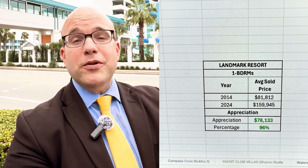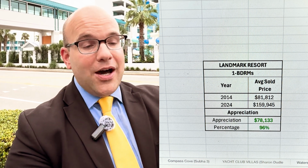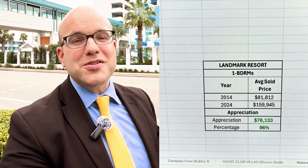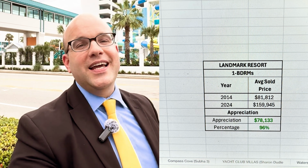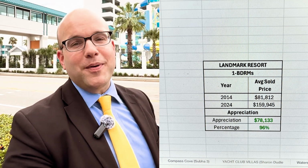Now, guys, moving right along, that appreciation from $159,945 to the original purchase price of $81,812, that's $78,133 that you would have made in appreciation if you bought and sold this oceanfront condo at these average prices.